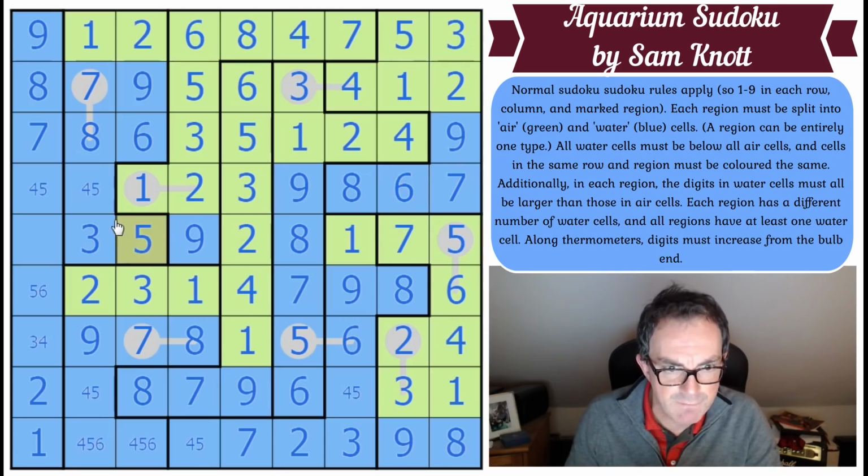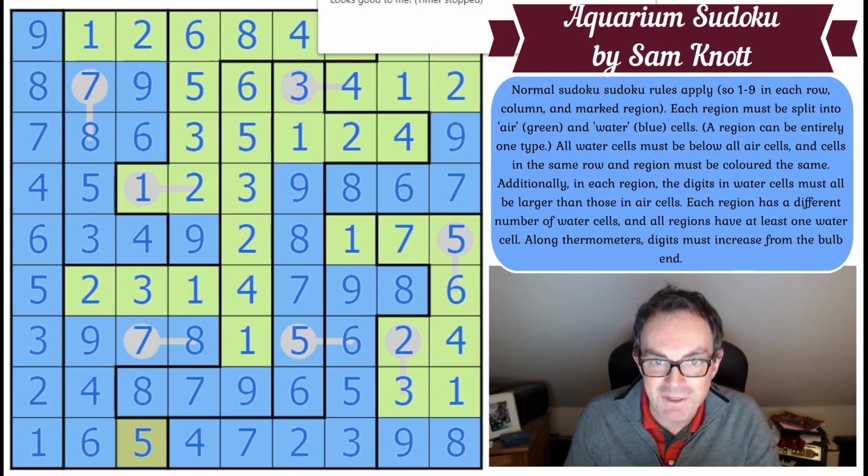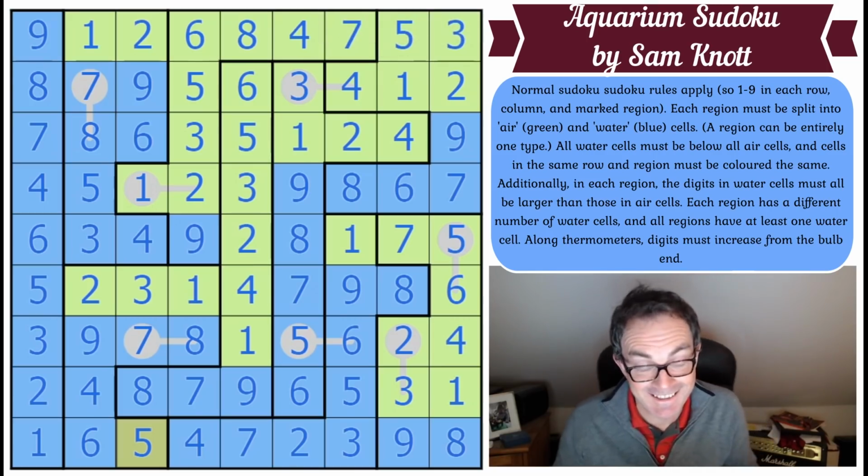That fixes the 4, fixes the 5, fixes the 4, fixes the 3. That should be a 6. This is a 5. This region's a 4 and a 5 and a 4. Let's do this slowly. 5. This looks like it's 6. That looks like it's 5. I think I've filled in all the squares. Yes, I think that's it. I think that's how to solve the puzzle.